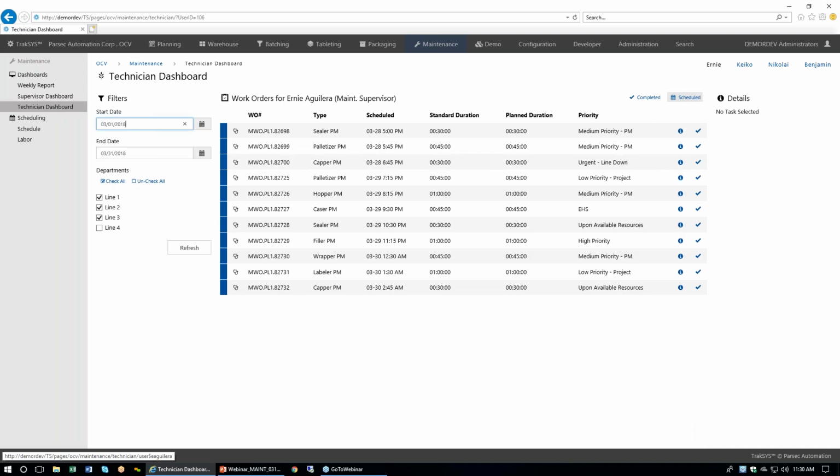So let's take a look at Ernie here. We can see all the different work orders that are assigned to him, the priority levels, the scheduled times that those work orders are to be completed. So again, very quick reference of information that's going to be very useful to all the different roles.